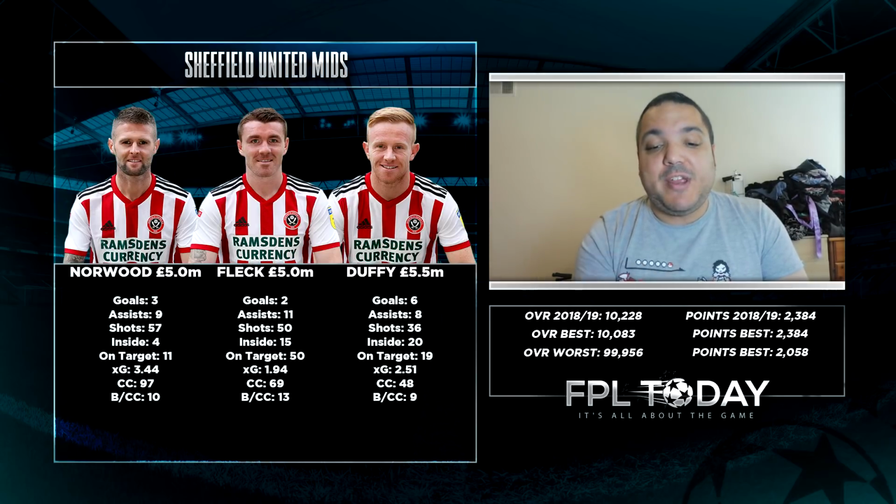He managed to get 3 goals and 9 assists in their championship promotion season, also getting 57 shots on goal. Now, a lot of these shots came from distance, only 4 coming from inside the box and only 11 being on target. So goals may not be something he comes across much in the Premier League. However, his expected goals was at 3.44, which means he underperformed his expected goals, but his chances created, and his big chances created, which really draw the eye, as he managed to get 97 chances created and 10 big chances created.